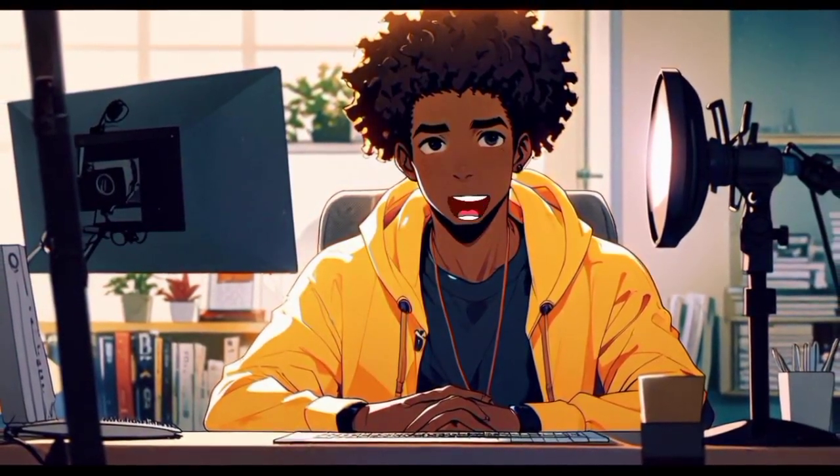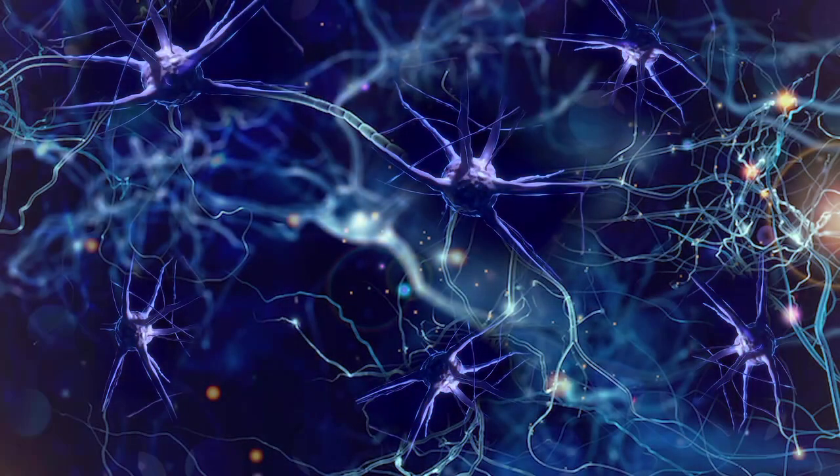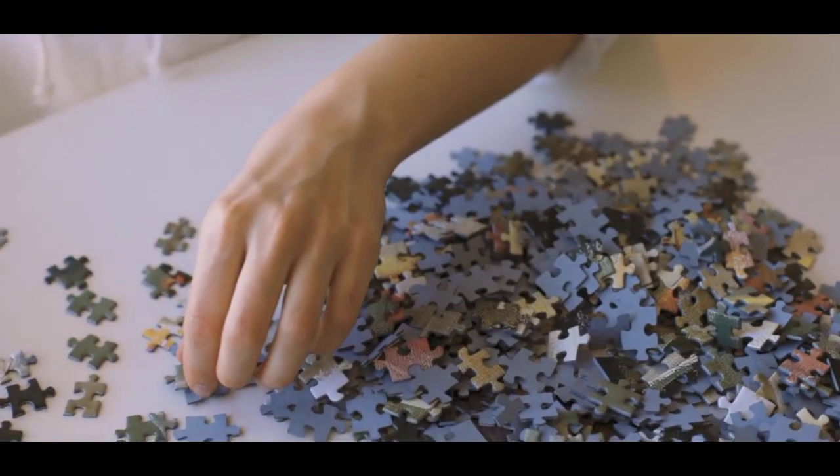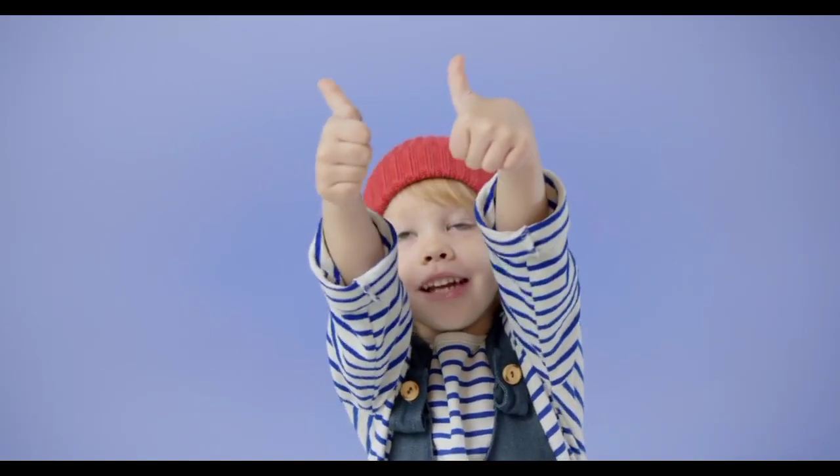Why is this method so effective for memorization? First, it mirrors how your brain stores information by connecting new information to something familiar. And second, it makes the memory emotional and exaggerated, which engages your brain more deeply. So when you're memorizing with this technique, get creative with your mental images. The more unusual and emotional the story, the easier it'll be to remember.